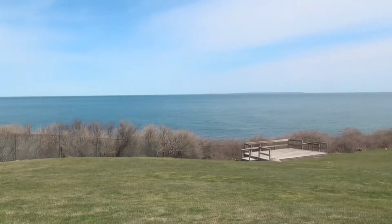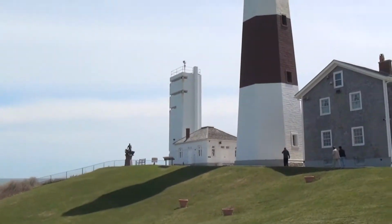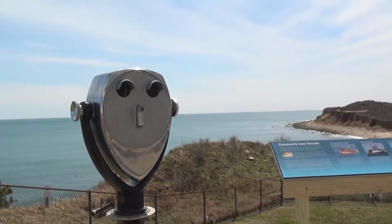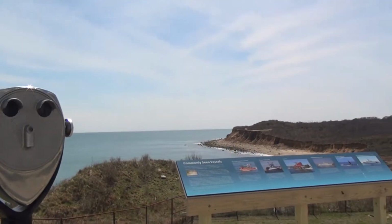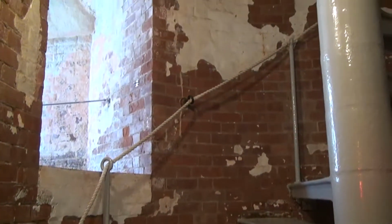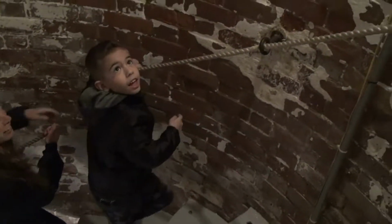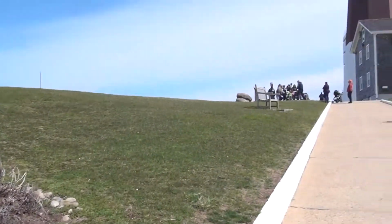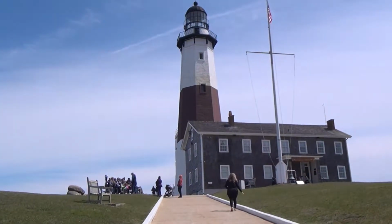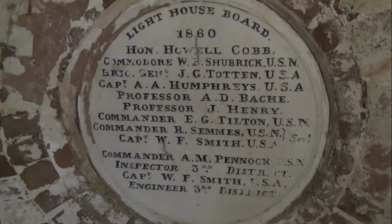After the Revolution, the new country was quick to realize the economic importance of safely guiding ships around Montauk Point and into New York Harbor. Walking up the 137 steps of the narrow spiral staircase is all part of the fun. Notice the practical rope railing. The original lighthouse, commissioned by President Washington, lasted until 1860, when it was renovated and made taller and brighter.